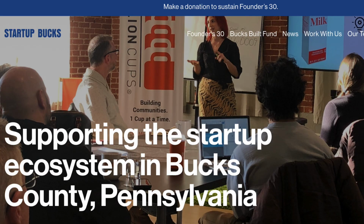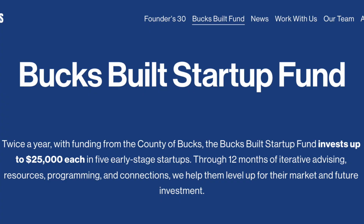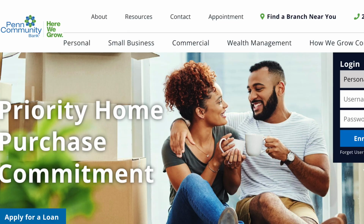So a great example of a startup grant would be the Startup Bucks program for entrepreneurs. Startup Bucks, a 501(c)(3) organization founded in 2019 and located in Bucks County, Pennsylvania, exists specifically to help companies start, grow, and scale their businesses. They recently announced a new $60,000 grant called the Bucks Built Startup Fund. This fund is funded by Penn Community Bank, a local regional bank with numerous branches and locations in that area and strong ties to the community.